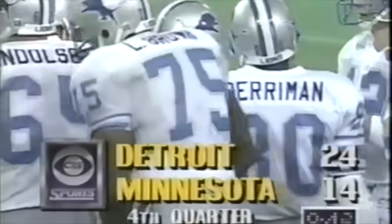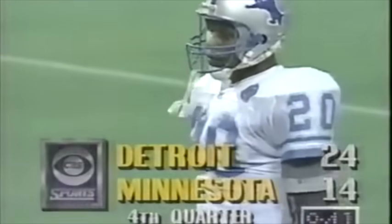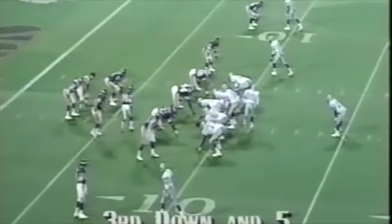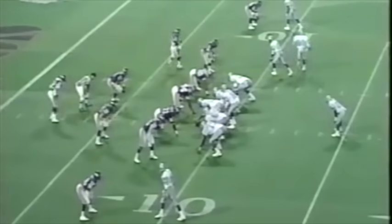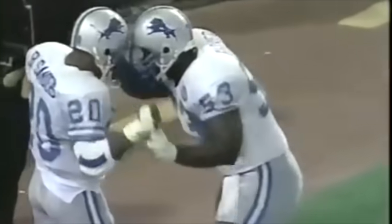Thank you, Greg. And back here, a good one on hand. Detroit 24, Minnesota 14. And Greg might be a busy man in New York, but Barry's got to be a tired man here in Minnesota. He is carrying the load, and this is about to squash some comeback hopes of the Minnesota Vikings. Third and five. Sanders, guess what? Touchdown, Lions. Four touchdowns on the afternoon for Barry Sanders.